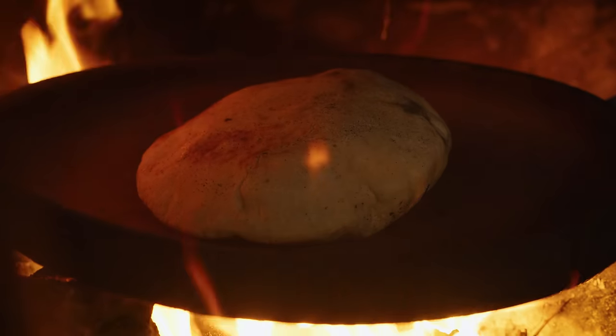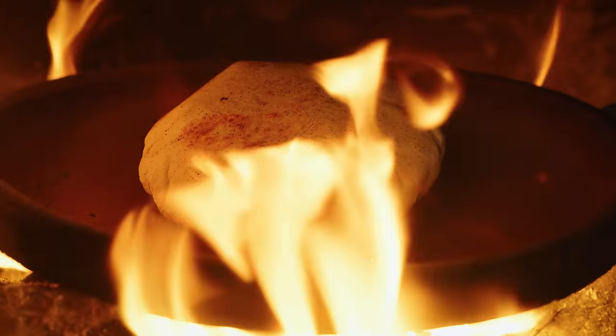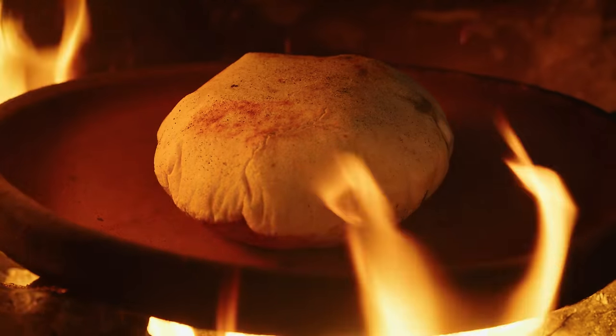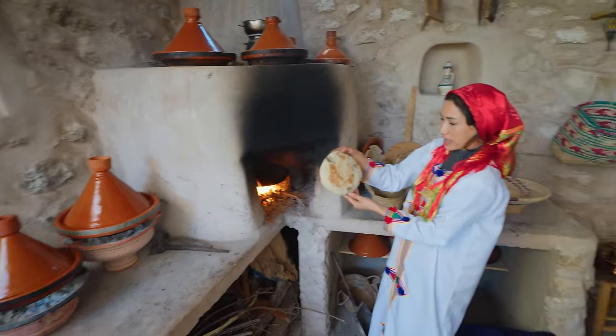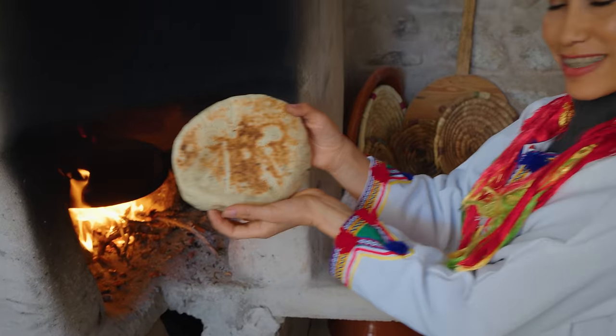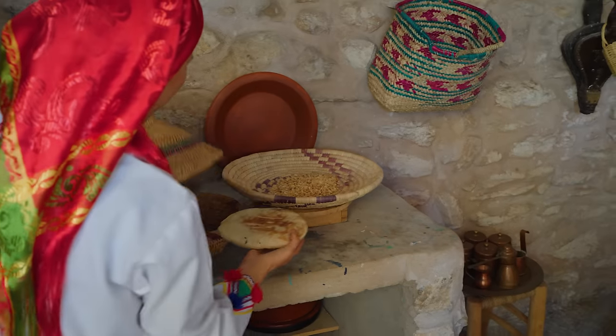Oh yeah, it's really puffing up. An air bubble. Oh, it popped. Here is our bread. Nice. Looks great. Put it in here.